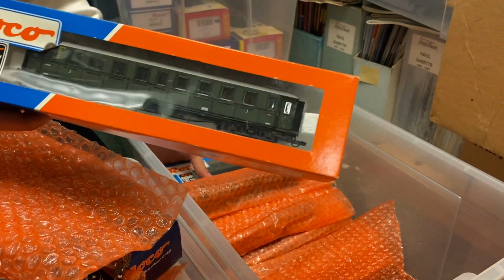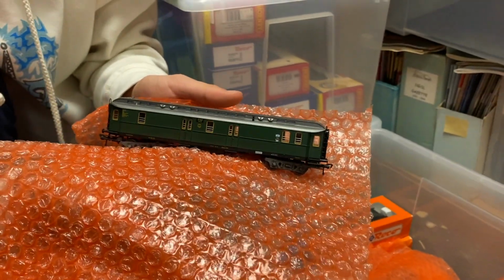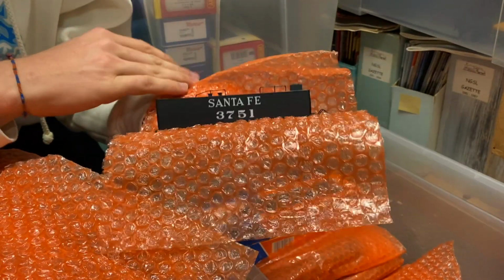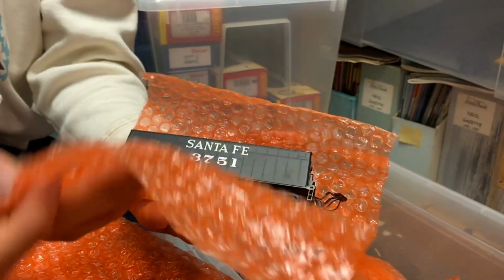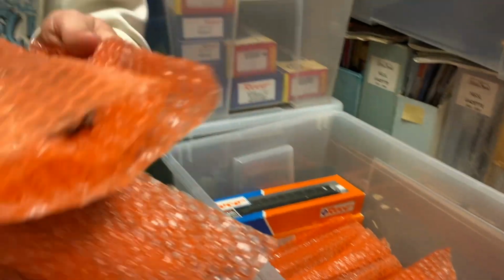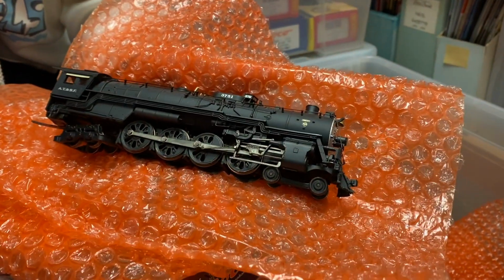Some coaches. More rolling stock. Stuff's green. Oh, this is heavy. That is part of a Bachmann DCC steam engine, I believe. Looks about right. Texas Chugger, I think it's called. Oh, this is heavy. Maybe that's the engine. See, it's so funny, eh? An American steam locomotive mixed in with the other ones there.